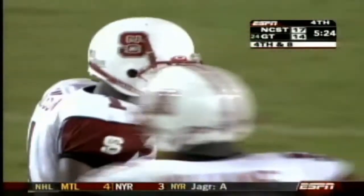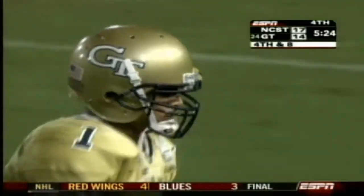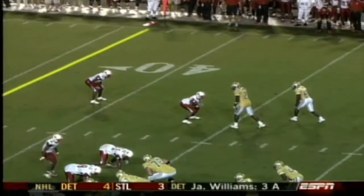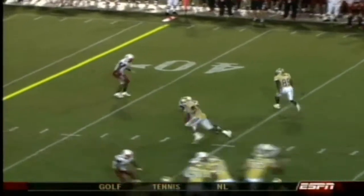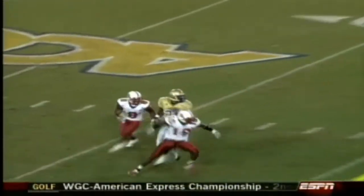And now we have 4th down, and they're going to have to punt it away with 5:24 and 2 timeouts remaining. Here's one way to take away a star receiver: Jimmy Sutton's underneath right there trying to stay with him. Here comes Garland Heath. Bam! The ball's in the air.